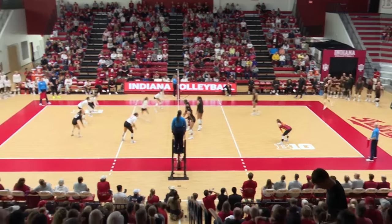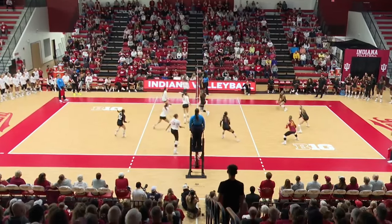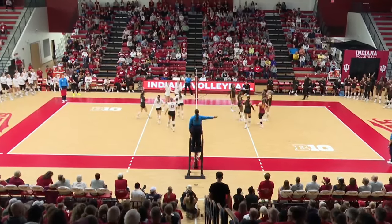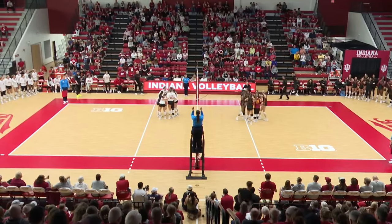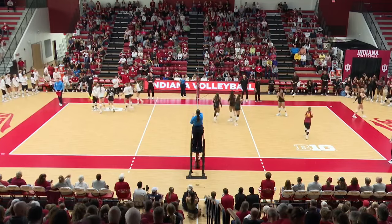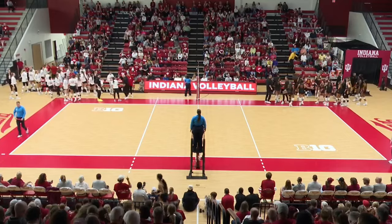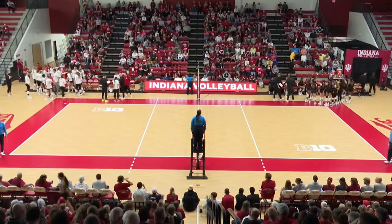Here's Batenhorst at the service line, fires it over, dug out by Geddes. Hayworth set, fires to Geddes, that one's long. And a point for the Trojans, 17-13 now. It's a 4-0 scoring run for the Trojans. Yeah, Steve Aird wants to call timeout, and we'll take a quick break with him.